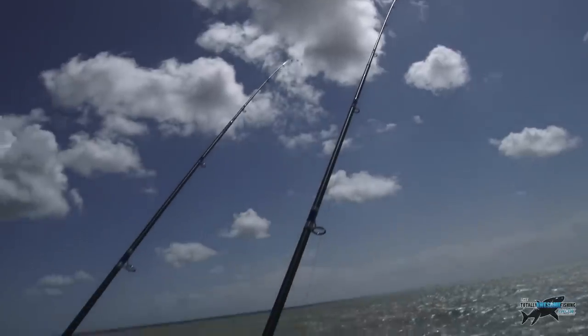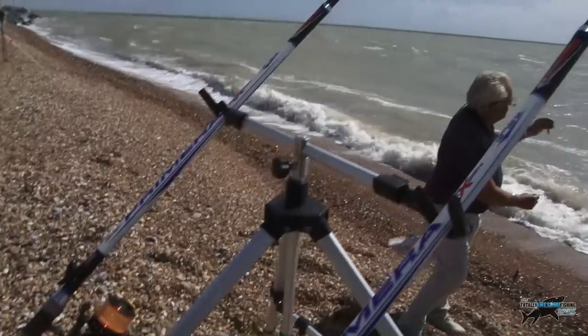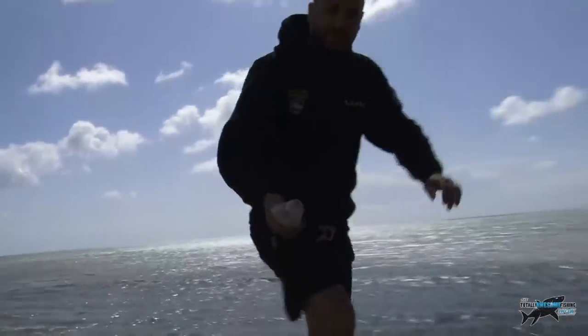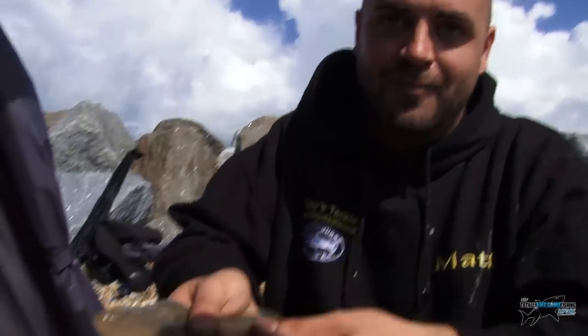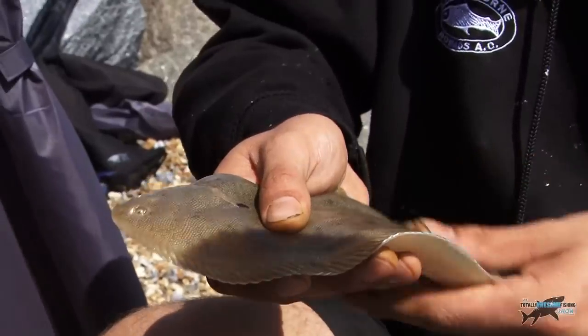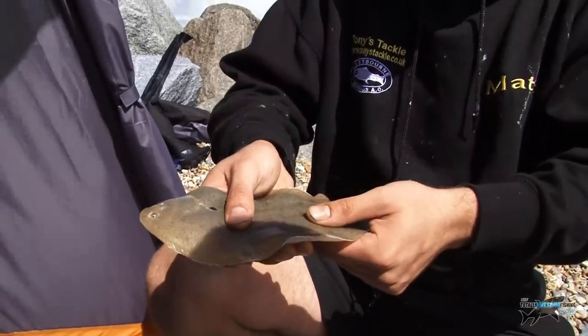Thankfully, all this tackle being used did have an effect on the fish, and they gradually started to show themselves. Been here for 5 minutes of the day, first cast, first sole. Nice one, Matt. And what did he take that one on? A little bit of lug on a three hooker. It wasn't out for 5 minutes, was it? Not out for 5 minutes. And we're in. Good show.